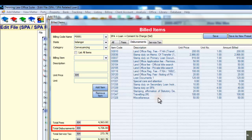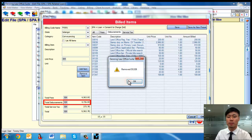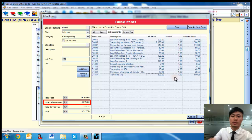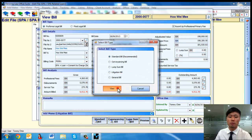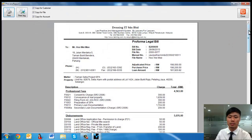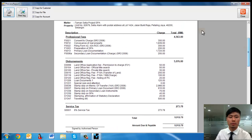Of course, if you want to vary the template for this particular situation, you can click on an item, you can remove the item, you can add an item, or you can change charges accordingly. It won't affect the template, it's just a one-off thing. So once you're satisfied with the bill, all the clerk needs to do is click preview and generate the bill. They don't have to do any drafting. The bill is automatically prepared as such. Pretty nice and neat right there.